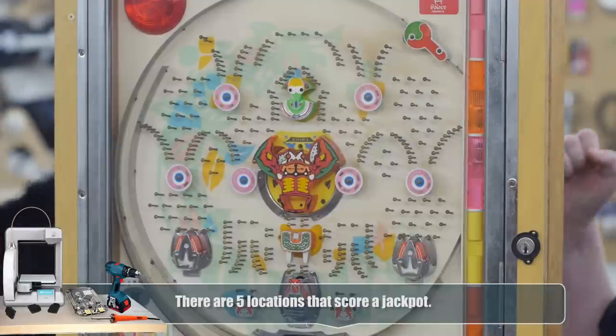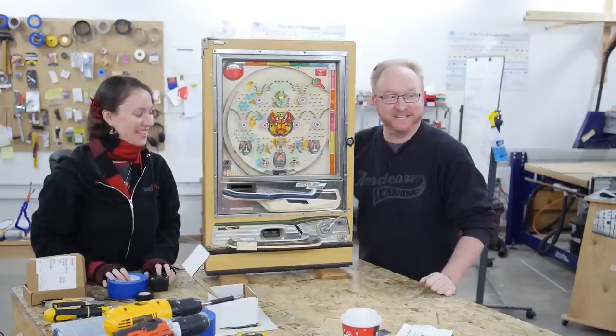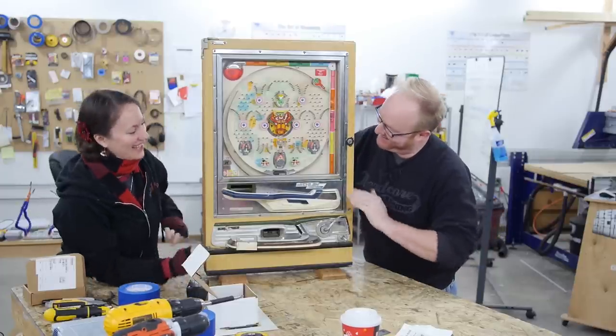Woo! Oh, wow. Woo! Yeah, two jackpots. I should keep playing.